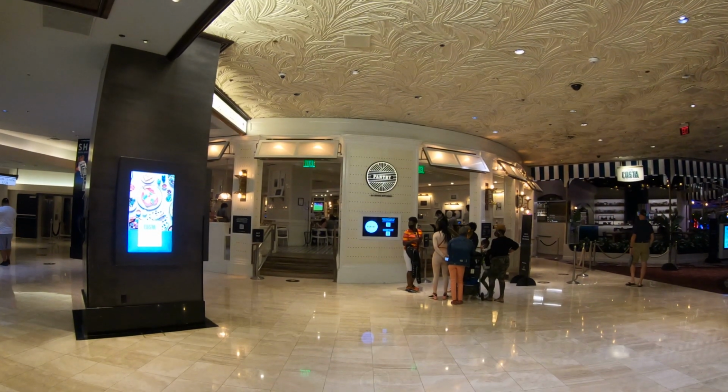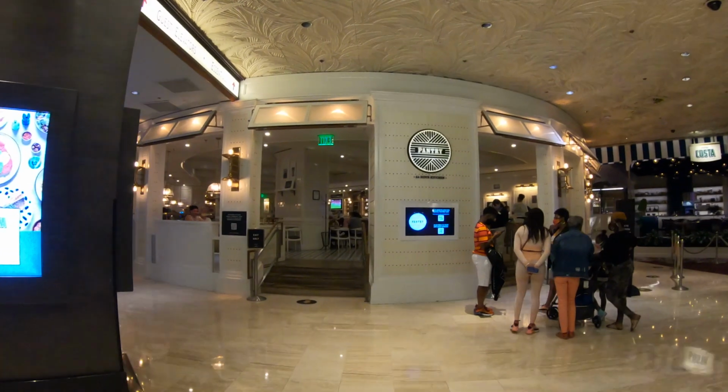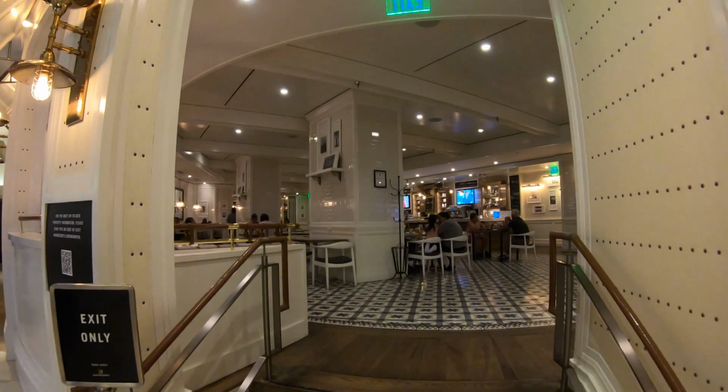This is the Pantry. Enjoy mouth-watering sandwiches made with the freshest ingredients, or dive into pancakes piled high with your favorite toppings. Don't worry, breakfast is available any time of the day.